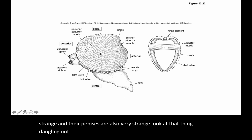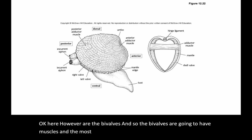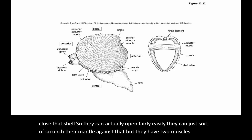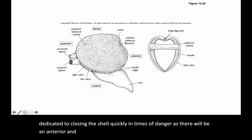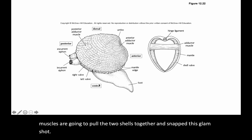Okay, here, however, are the bivalves. The bivalves have muscles, and the most important muscles are the ones that close that shell. They can actually open fairly easily, just by scrunching their mantle against the shell. But they have two muscles dedicated to closing the shell quickly in times of danger. There'll be an anterior and a posterior adductor muscle, and the adductor muscles pull the two shells together and snap the clam shut. So there's one of the valves. The other valve will be underneath.